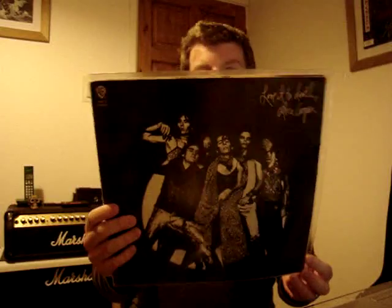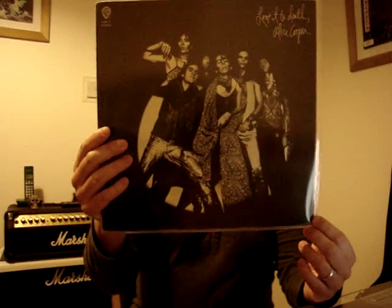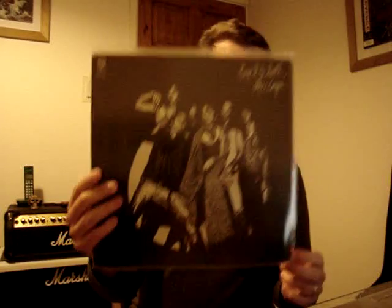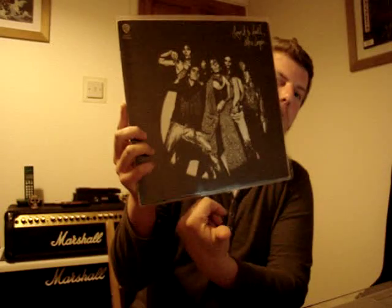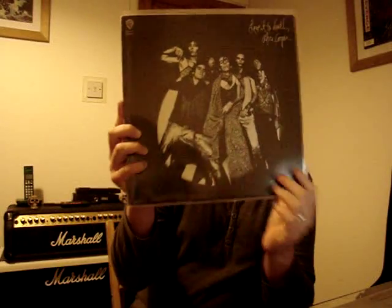I like Alice Cooper. I like his early stuff, in particular with the Alice Cooper band, before they split and he went solo and took the name. So this is arguably, I think, his best album, or their best album, if you're talking about the band. This is Love It to Death. Notice that this is a UK copy. On some of the original copies, the thumb was posed rather suggestively, but they've airbrushed that out on this one.